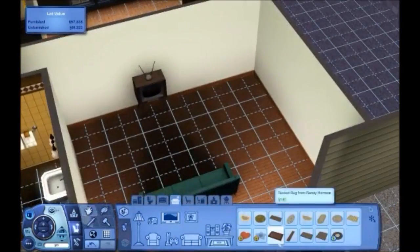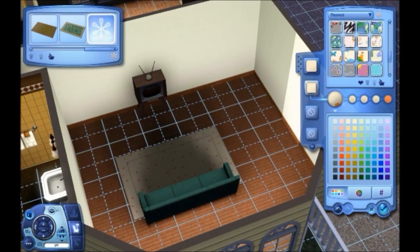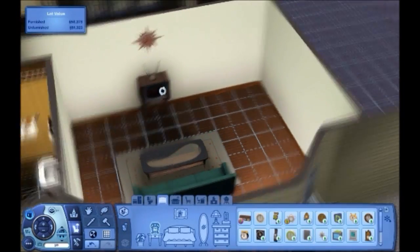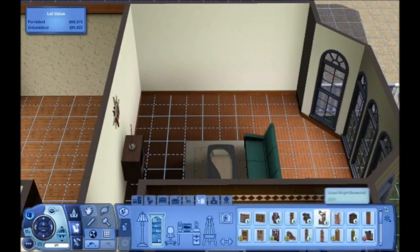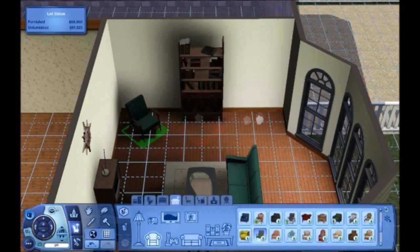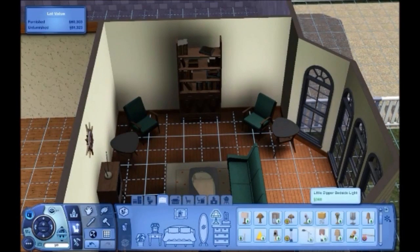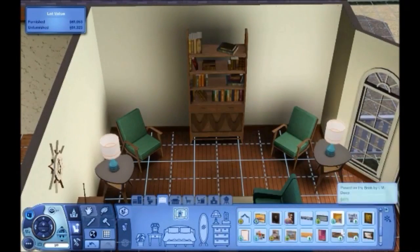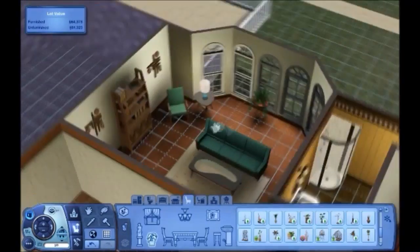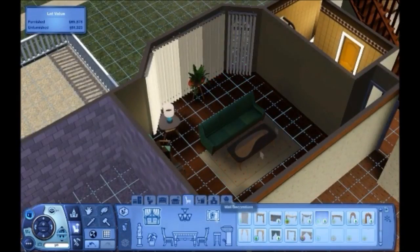One of my favorite rooms in the entire house is the living room. I've been dying to use this set. Just in general, I don't even really use it in my games. I don't know how to work it, and I kind of figured out little ways of how to work it. Everything in the living room, I believe everything except the rug and the painting that will be on the wall in a second, came with this particular set from the Sims 3 store.